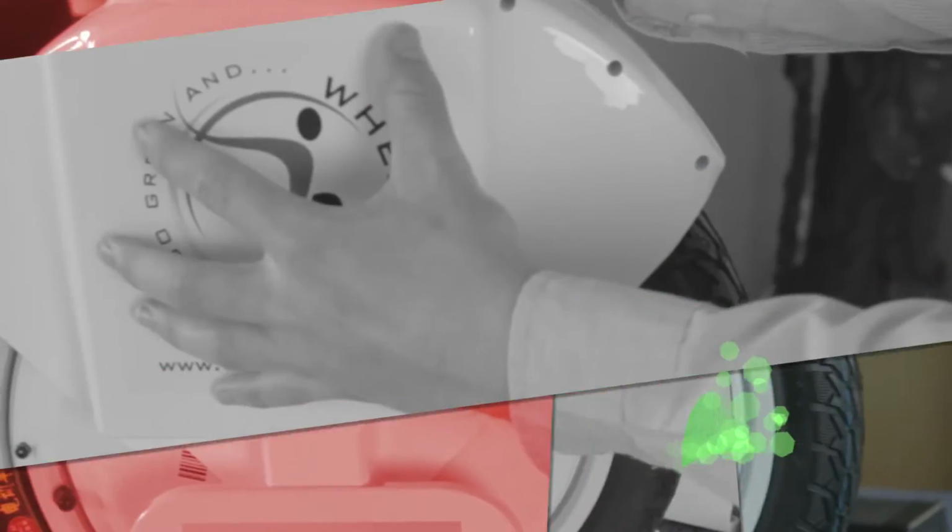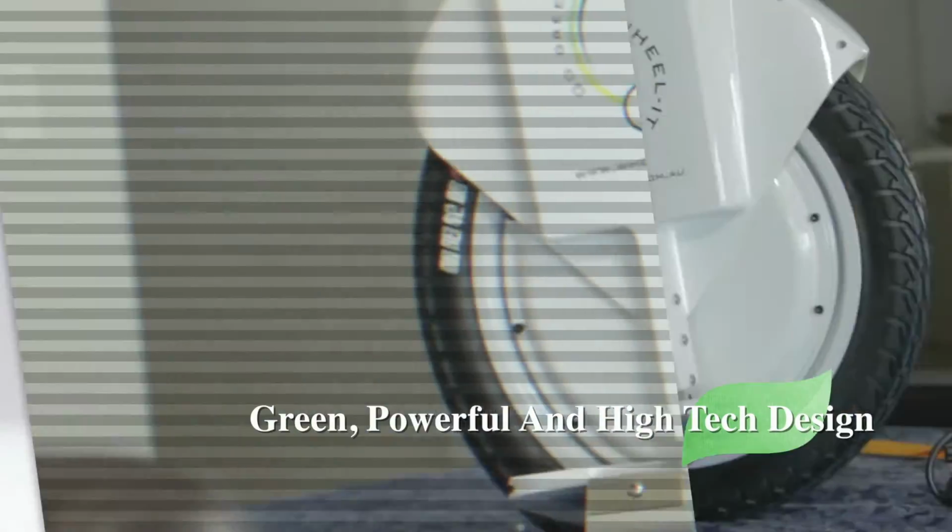So what's the difference between a Segway and a Wheelit? The Wheelit is much more compact, has a very small footprint, and is only a fraction of the cost of a Segway. And how much does the Wheelit cost?